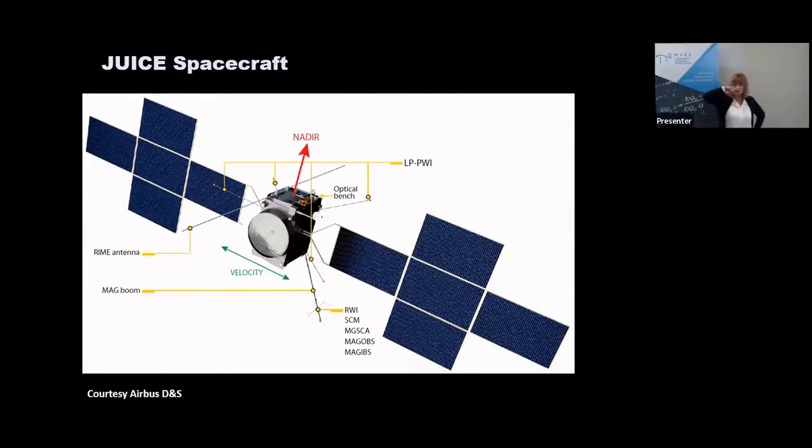And then the long boom that my instrument is on is the one that's sticking down at the bottom of the spacecraft. But this is the first time that solar power is used as far out as Jupiter, and that's about as far out as we can go. The solar radiation at Saturn, for example, just isn't strong enough for solar power to work.